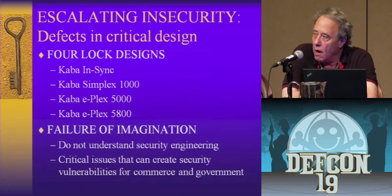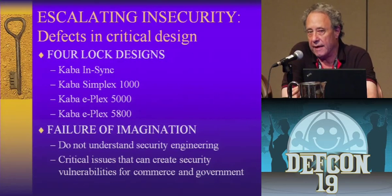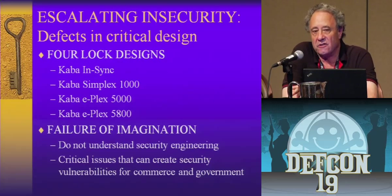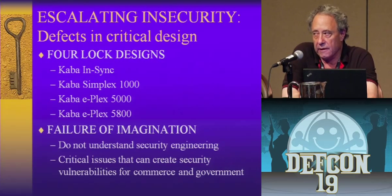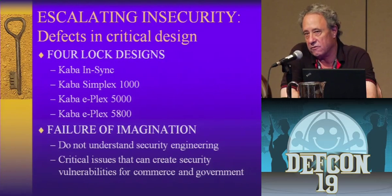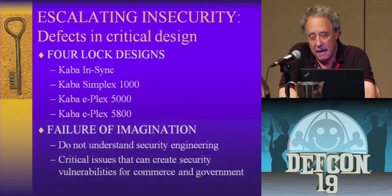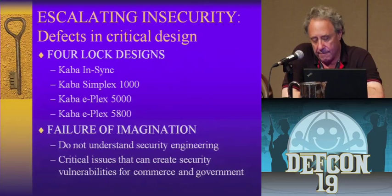So our real problem, and going through this today, is a failure of imagination. And it's not just Kaba. It's a lot of lock companies that we deal with around the world. And the real problem is, and we've talked about this on a number of DEF CON presentations in the past, the engineers go to engineering school to learn how to make things work properly, but they don't know how to break them so that they can really make them secure.